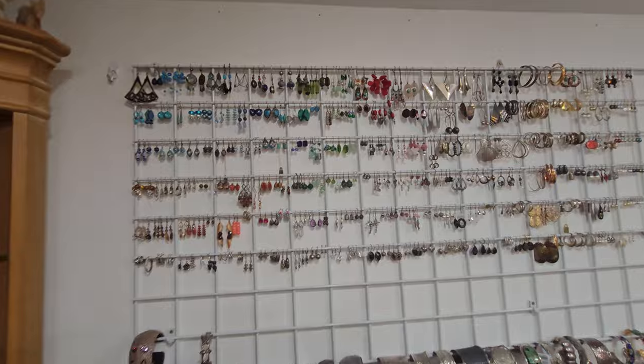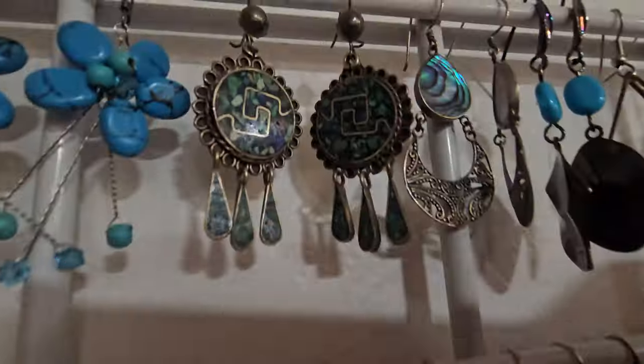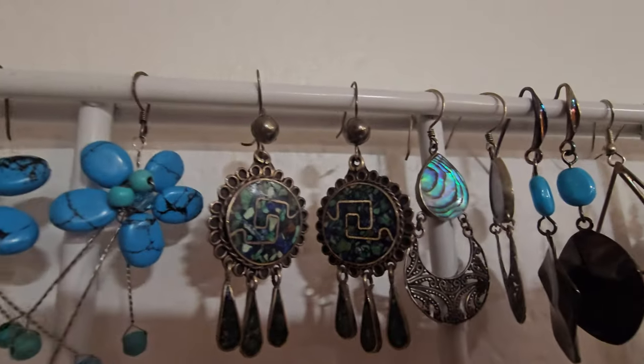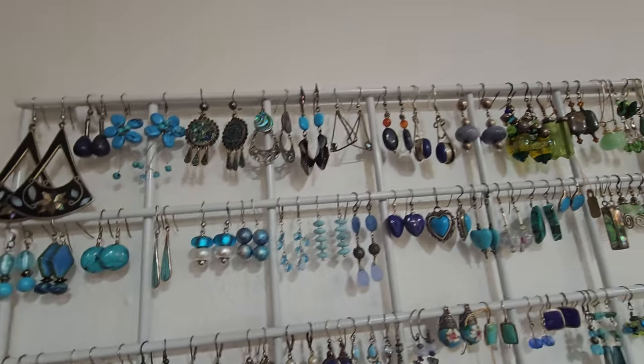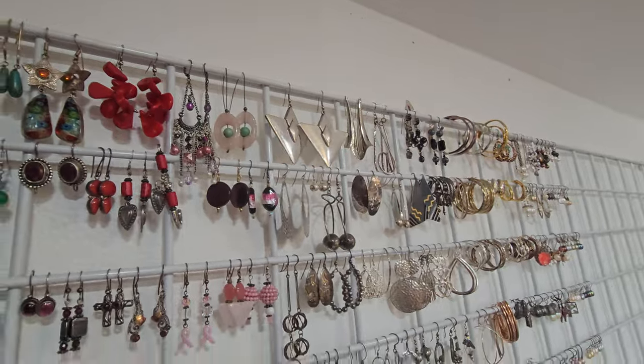Right now, San Lorenzo, 125. I sold these earrings just a few days ago. I had a matching brooch with them. Which ones? These right here. Oh, those are pretty. So I had matching earrings with a brooch and sold those. Look at this bracelet here, y'all.